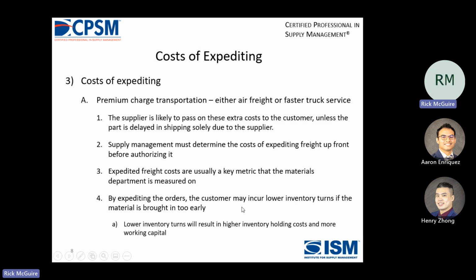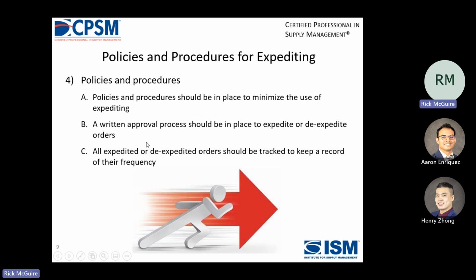By expediting the orders, the customer may incur lower inventory turns if the material is brought in too early. So that's a kind of a problem with expediting everything. You reduce your inventory turns because you're sitting on the inventory longer. Lower inventory turns will result in higher inventory costs and more working capital. You've got to get a bigger loan. Policies and procedures should be in place to minimize the use of expediting. And a written approval process should be in place to expedite or de-expedite orders. I'm not really sure how we do it in our materials group, but I know they have some process. And all expedited or de-expedited orders should be tracked to keep a record of their frequency.